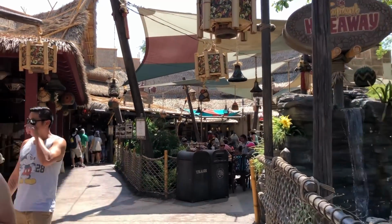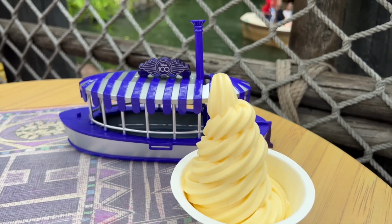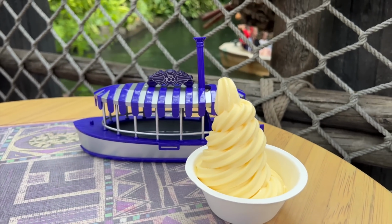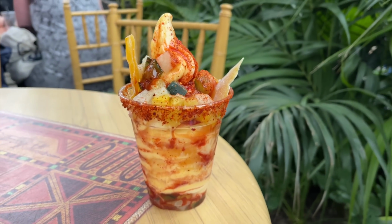However, the section of Adventureland where you're bound to find the most seasonal snack varieties or newest snack additions is going to be Tropical Hideaway. Tropical Hideaway not only serves the classic pineapple Dole Whip, but often you're going to find the chili mango whip swirl here. Even though it is advertised as a seasonal offering, it just knows we're going to miss it too much if it disappears for too long.